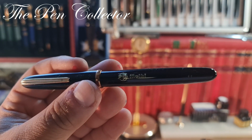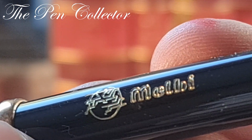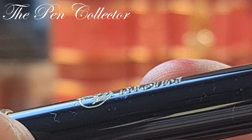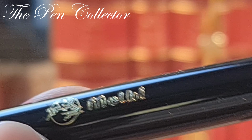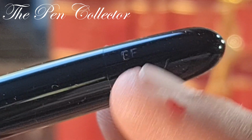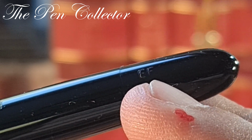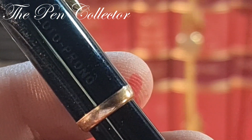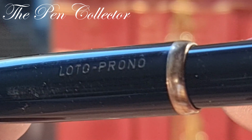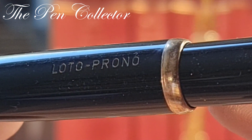First of all, let me show you this beautiful fountain pen. I've already shown you the engraving, which is gold painted but also thermically engraved on the barrel. Also at the piston cap we have EF, the size of the nib, extra fine, and also we have an interesting engraving which shows us some interesting provenance information about this piece.